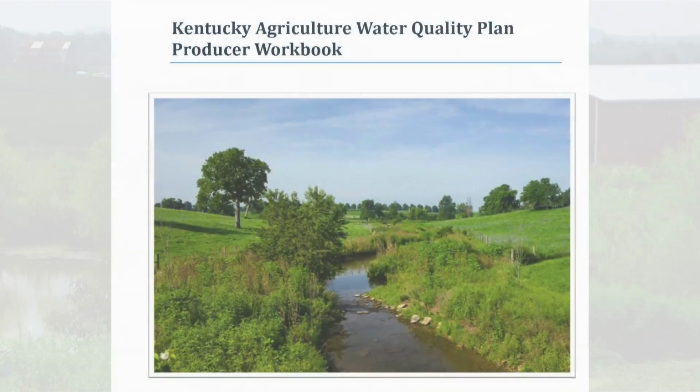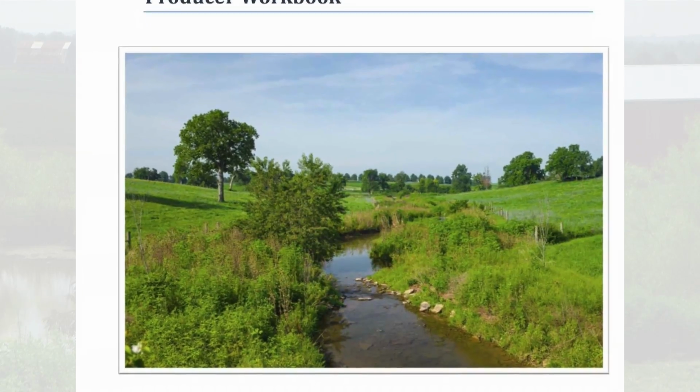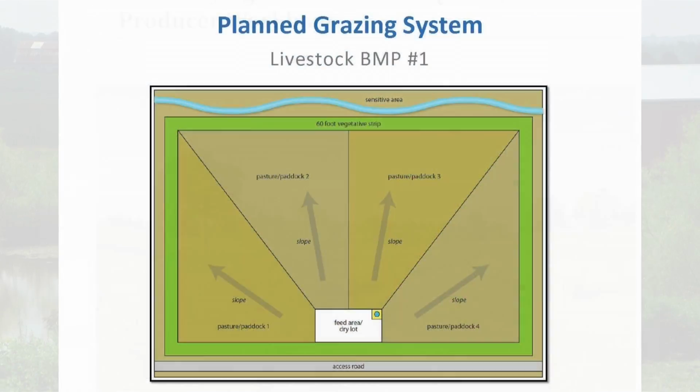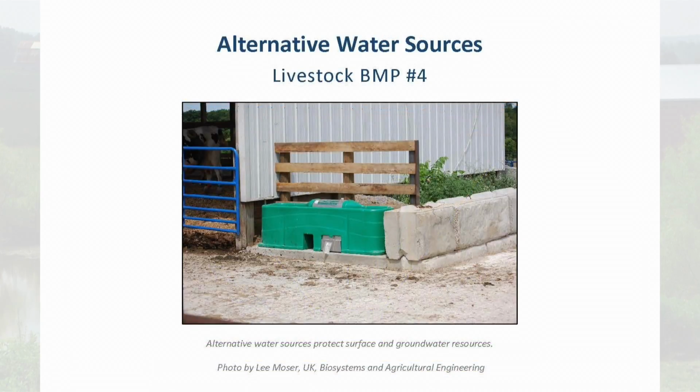Kentucky state law requires any agriculture operation 10 acres or more in size to have a water quality plan. The plan is a set of best management practices, or BMPs, to protect water resources on the farm. These practices not only protect water quality, but they also conserve soil resources, can save time and money, and are simply good farming practices.